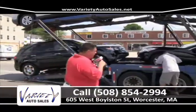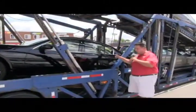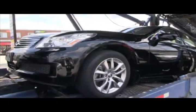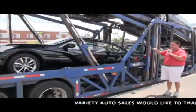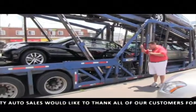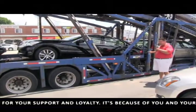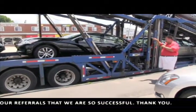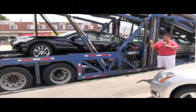Next vehicle I want to show you, folks, just coming off the truck. What a beauty this is. This is a one owner, and it's right from Infiniti. Come on down to Variety Auto Sales. It's the 2009 G37X, leathered up, power slider, one owner, factory warranty, Carfax on my desk. Take it for a test drive. Shop the local competition. I guarantee you we won't be beat. No money down, black tan interior, 2009 G37, all-wheel drive.